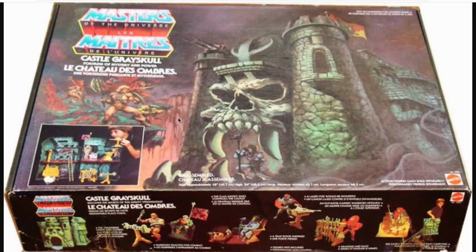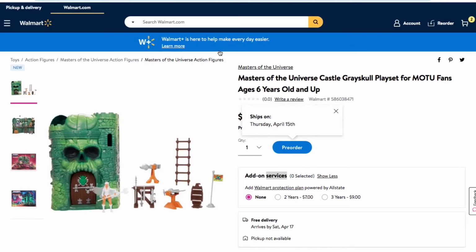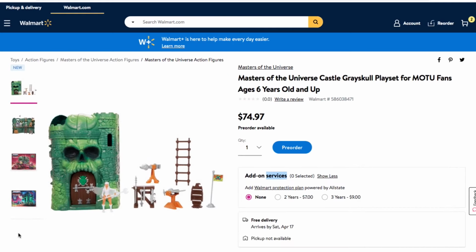Of course, it's on Walmart.com. For crying out loud. Unfortunately, Walmart still has their exclusivity until early 2021, which is, of course, January. So the only place you can order this right now is on Walmart. And still, no matter what, this is a very exciting prospect.